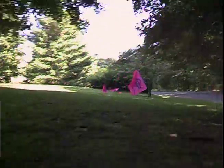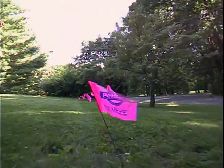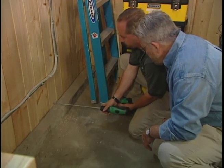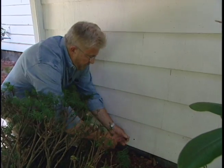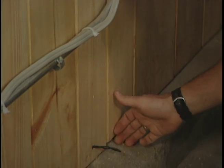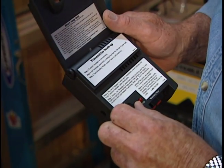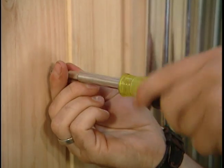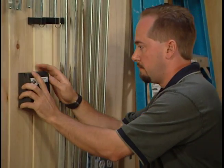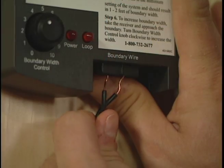Our underground fence now lies completely buried around the edge of the lawn, invisible except for the marker flags. Our next step is to bore a hole in the garage wall and bring the ends of the wires inside where we'll connect them to the transmitter. Okay, see it, Todd? Got it? This transmitter emits a radio signal that travels along the buried wire. First, we install a screw and mount the unit to the wall. Then attach the ends of the wire loop to the terminals.